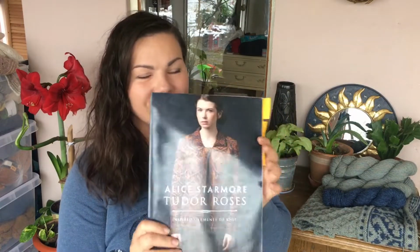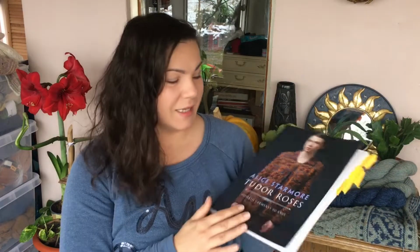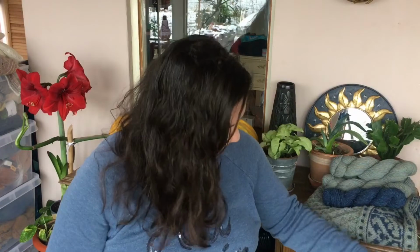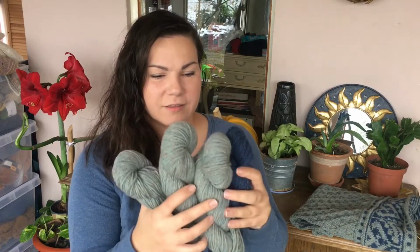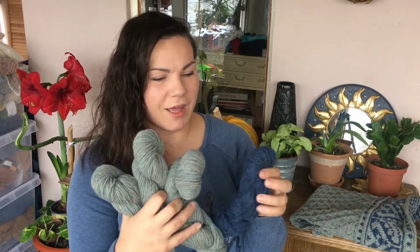Okay, so I'm making great progress on my Cathrine Parr, which is a pattern by Alice Starmore from her book of the Tudor Roses, which is a wonderful collection of patterns inspired by the Tudor women. I showed this book before in detail, and this was a collaboration with virtualyarns.com, Alice and Jade Starmore's website and business, and they graciously sent us the original yarn for this design. These are the wonderful Virtual Yarns Hebridean 3-ply DK weight yarn in the colorways Pebble Beach and Storm Petrol.